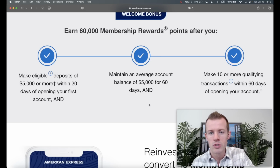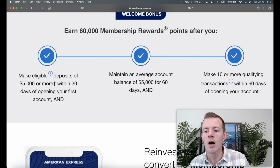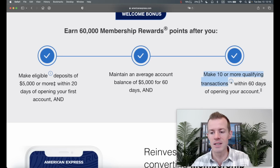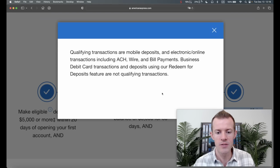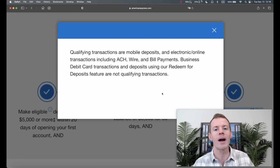Again, step 2 is just to hold your balance for at least 60 days. And then step 3 here for the 10 or more qualifying transactions that you must do within 60 days. Here's what Amex says about those. Qualifying transactions are mobile deposits and electronic or online transactions, including ACH, wire, and bill payments. Business debit card transactions and deposits using our Redeem for Deposits feature are not qualifying transactions.